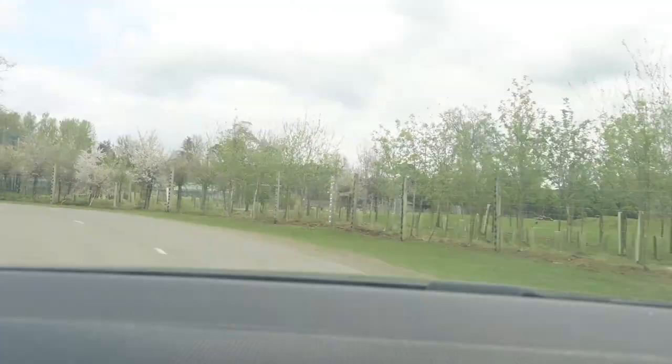Not many places you're going to get so close to these type of animals. You pay a lot of money to go and see animals this close in other places, abroad, on safaris. Fantastic experience to see these animals up close.